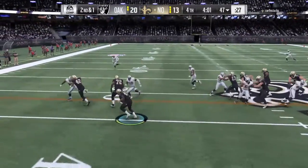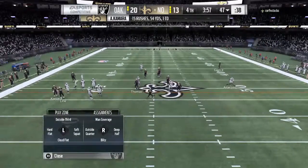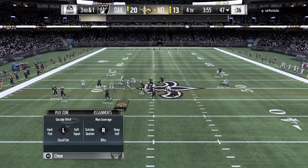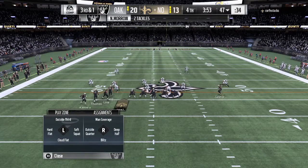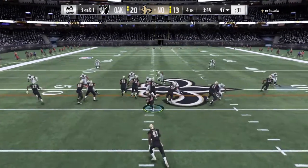They run it again with Kamara. And this time he's not going anywhere. They'll get him down right at the line of scrimmage. Not enough there for a first. No gain, as a matter of fact. And it leaves them at 3rd and 1.